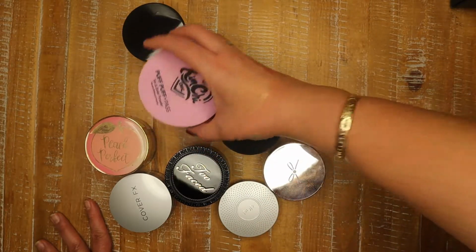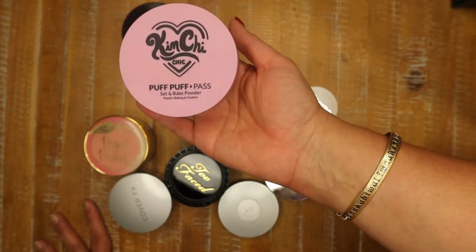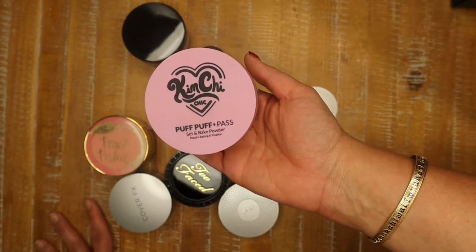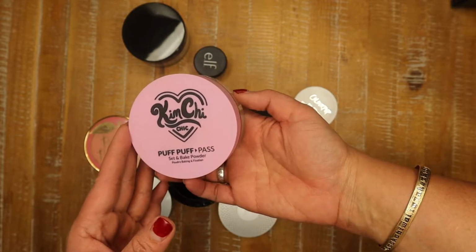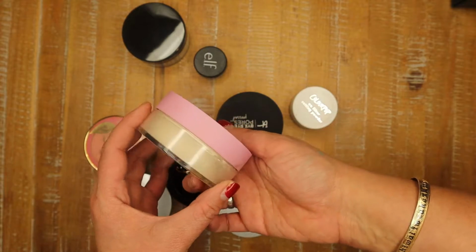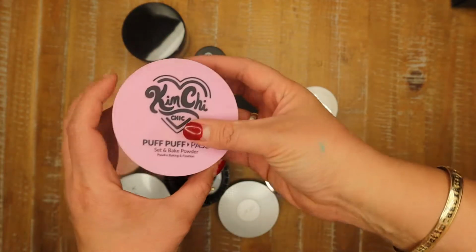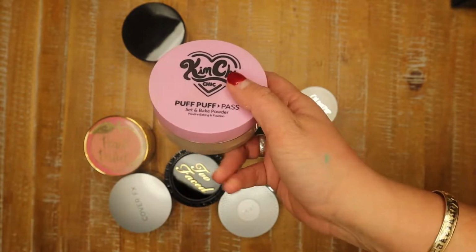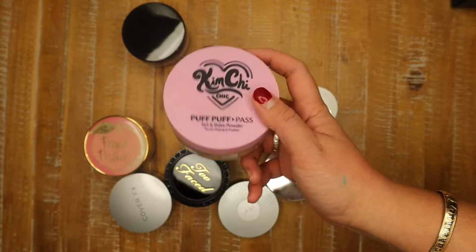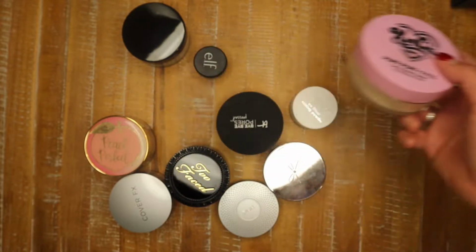So the first thing I have here is the Puff Puff Pass Set and Bake Powder from Kimchi Chic. I've actually used this a couple times. I do like it. It's a pretty heavy setting powder and it's definitely more for stage makeup. This is the shade Banana, so it's a brightening powder and it definitely does that, but I do really like it, so I'm holding on to this. Or I shouldn't even have to say that since I'm keeping all of these.